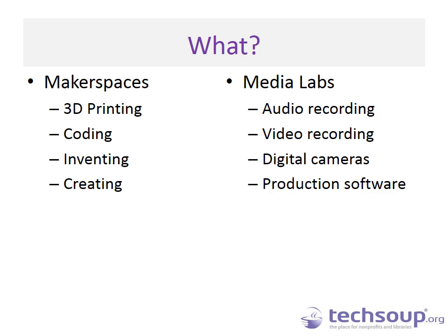Makerspaces and media labs are terms that have broad definitions, and they also have a lot of overlap. But generally, when we're talking about makerspaces, we might be talking about the things you see here: 3D printing, coding, inventions, creativity, other tools that relate to the making and creation of things. In media labs, we're talking perhaps about audio and video recording, digital cameras or digital video, and different types of production. But that doesn't mean that a makerspace can't include the parts of a media lab or vice versa.